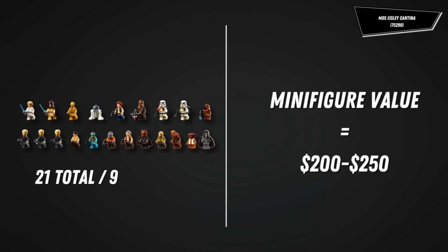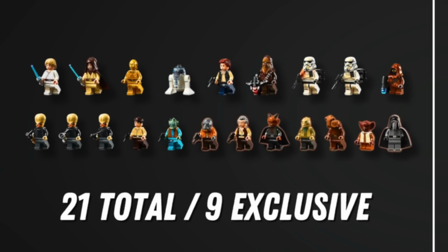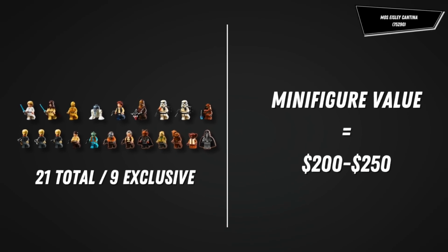Shelf time on this set is going to be a little bit longer, 4 years. So with it being a bigger set, iconic scene from the movie, I'm not surprised that this did sit on the shelves for 4 years. But the minifigures is where this set shines. 21 total minifigures. They're all incredible. You're going to get 9 exclusive minifigures in this set, $200 to $250 value just on the minifigures.